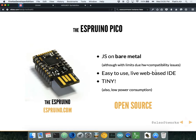So what you need to know is the Espruino is hardware that runs JavaScript right on the bare metal. It has a tiny microprocessor. I think it's an ARM processor, I'm not sure. But it has its own JavaScript interpreter that runs JavaScript from source. If you are familiar with JavaScript, you know it's converted to an intermediate syntax and then compiled at runtime by V8 and all the JavaScript runtimes.